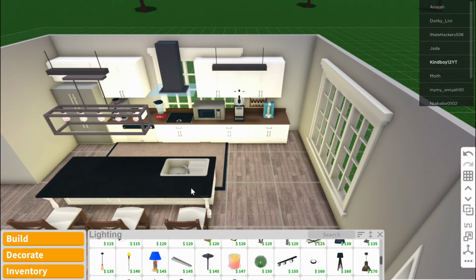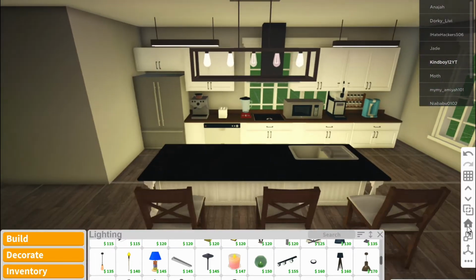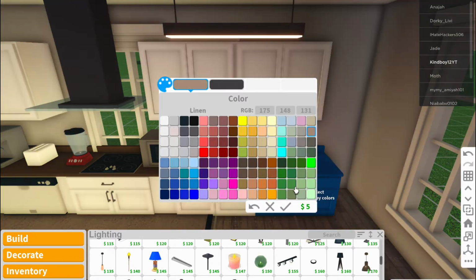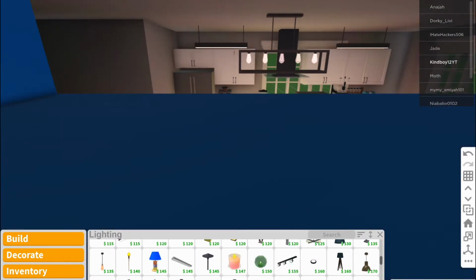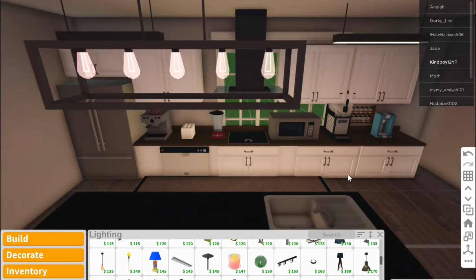And yeah, so let's see what this looks like. I think that looks good. We can change the light up a little bit to make it look better. Yeah, see, that's better. If I can move, better.